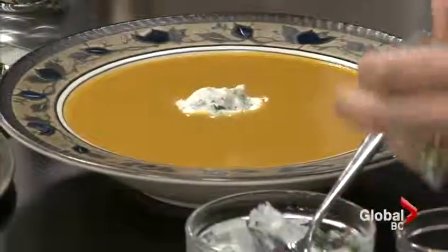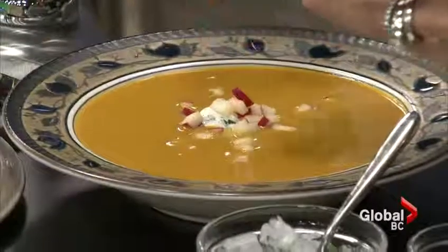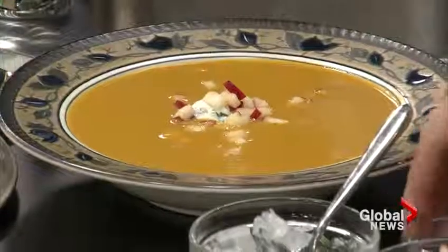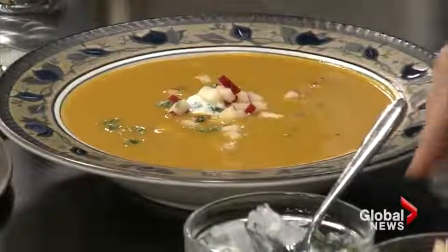And then, of course, why not put some apple in here? Why not? Because you have lots of them. Yeah, because there's so many apples. And there is apple in the sweet potato soup and onion. And then you can put some more cilantro on just to make it look pretty. So many different ways to eat your apples this time of year, not just as a snack.